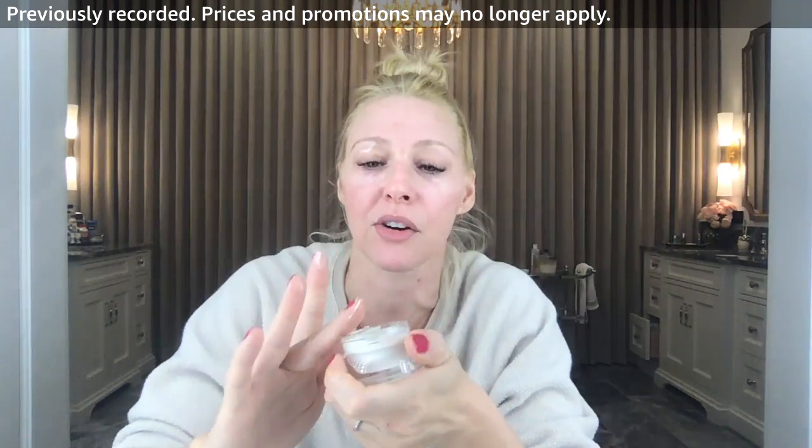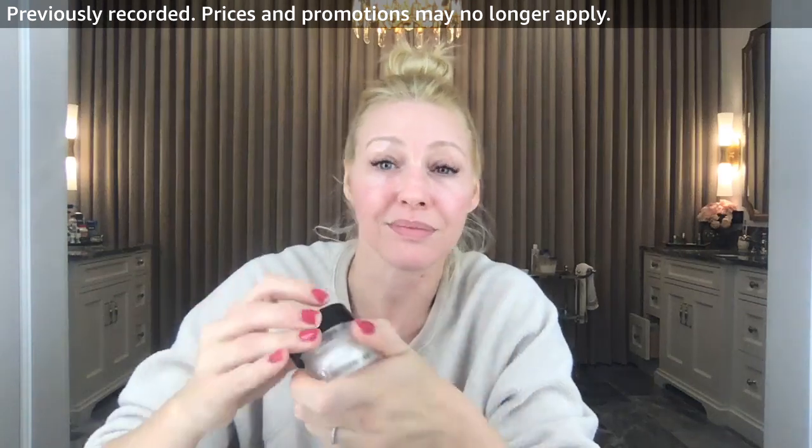There's no fragrance. When I put it on, it's not going to go on now because I put on that serum, but it just soaks in. It's a fabulous eye cream. And don't take my word for it. It's like a cult favorite. Tons and tons and tons of 5-star reviews.